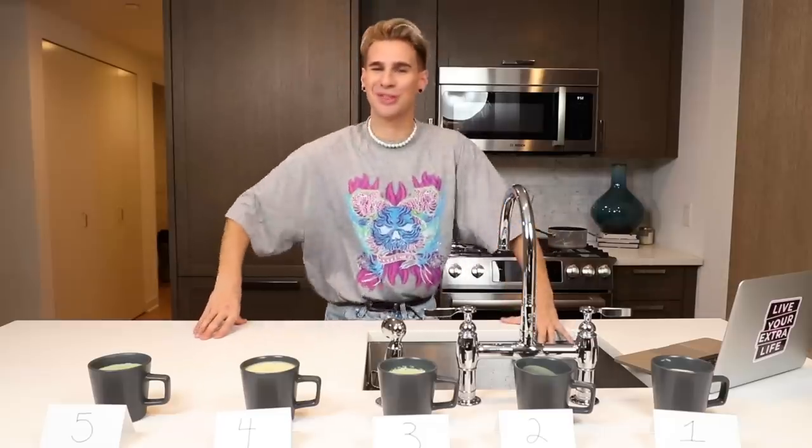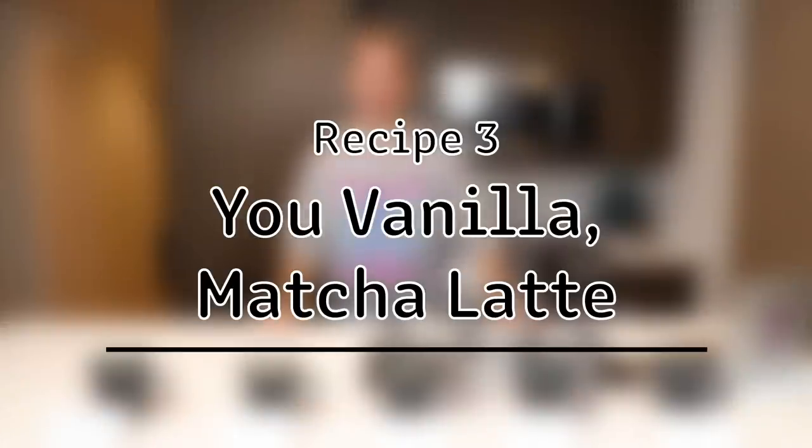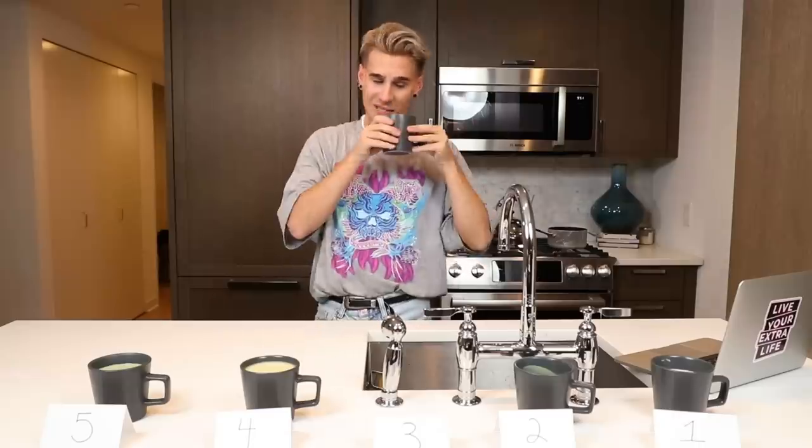So now we're gonna try number three, which is called You Vanilla Matcha Latte. This one is cashew milk, vanilla bean powder, and stevia. It's gonna be mad sweet, okay? Smells mad good though.